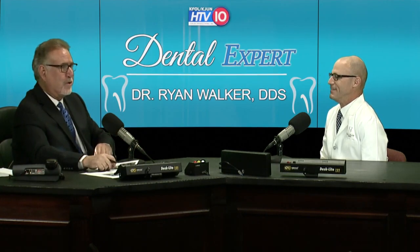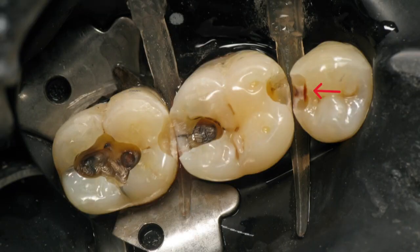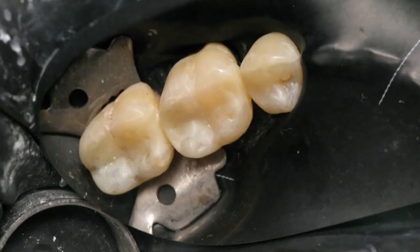So let's show those real quick again, Jay. Let's just go through those slides. There's the first picture, and let's go to the second one where you can see the decay. And then let's show the final product. Hey, you did a good job on that, Doc. Thanks, Mark. You could do some good body work on automobiles. That's exactly right. Just miniature body work. That's all it is.